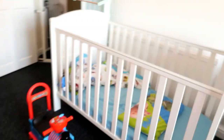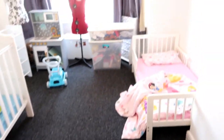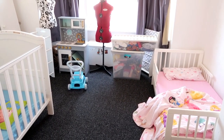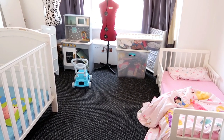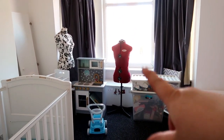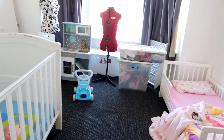And then they're just going to have all the toys in here, and there's going to be plenty of space because this isn't going to be here, so we're going to have all the floor space to play. So when I'm up here cleaning and sorting out the washing and stuff, they can just come in here and play, and I can do all the cleaning and clean the bathroom and stuff. So they're safe up here. Obviously these mannequins are going, that's going to go downstairs in the craft room, that's going to go in the bedroom. So yeah, this is their bedroom.